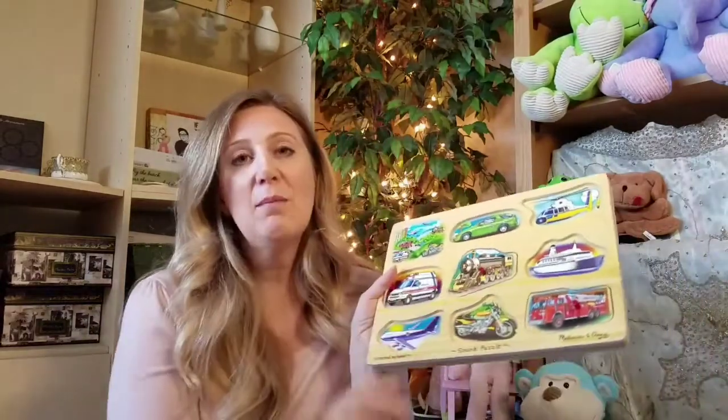So today what I'm going to talk about is puzzles. With puzzles, there are so many things we can do with it. It's not just about having the child put it in and match. There's so much more to it. From a speech therapist or a teacher's view, here's what we're working on. We're working on fine motor. We're working on hand-eye coordination. We're working on memory skills, patience, and I'm going to talk about that. And we're working on shape recognition.